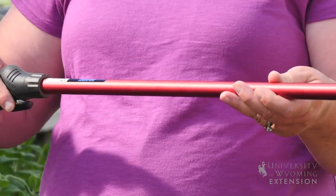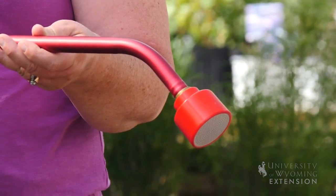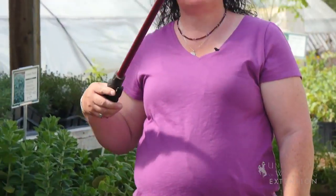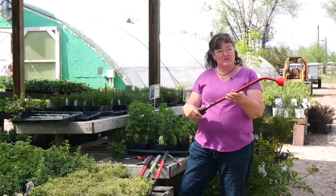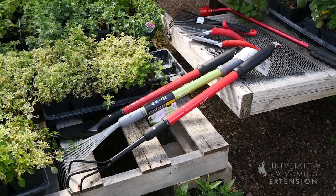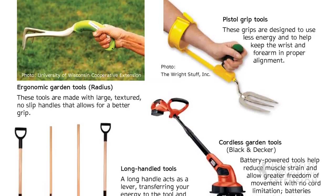And then we also have watering tools that will help you reach plants to water them either from a standing or a sitting position, or to reach plants that are overhead and to make sure that you can get water to them. Many different garden centers will carry different brands and different accessibility tools, but you can ask them to shop for them.